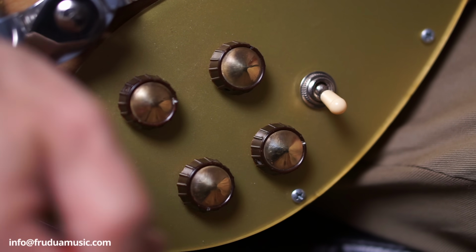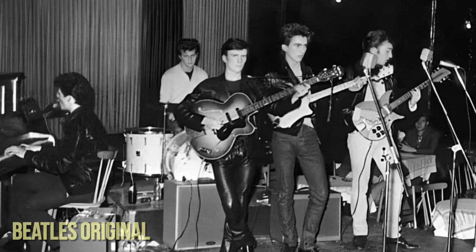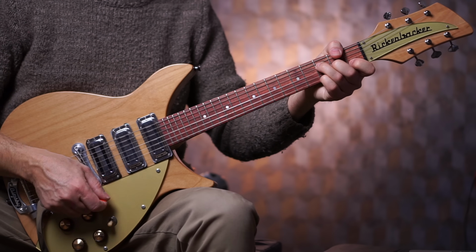Let's now remove the high-pass filter and play the same introduction again. That's no longer the same sound, because it has lost the original bright tone.